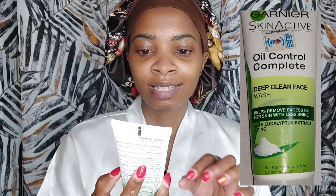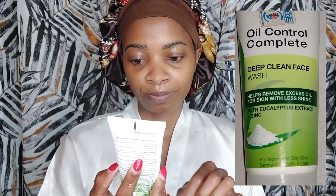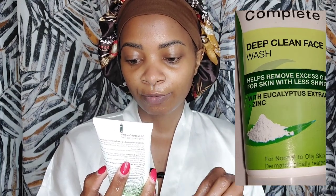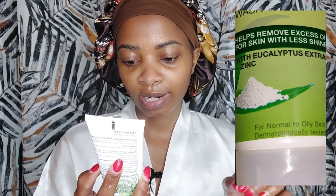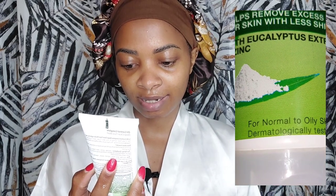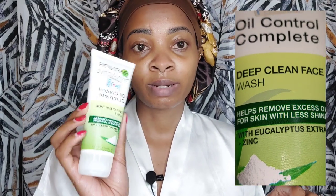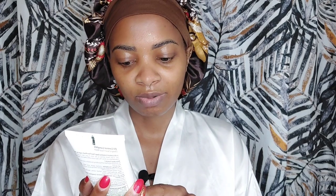So it's Garnier Skin Active Oil Control Complete Deep Clean Face Wash, helps remove excess oil for skin with less shine, with eucalyptus extract plus zinc. Then they say it's for normal to oily skin. So when buying this product, you should always read and know the type of your face. Like mine is normal to oily. So if yours is oily, you just use the same thing. But if yours is not oily and it's not normal, it's dry skin, you have to get something else for you.